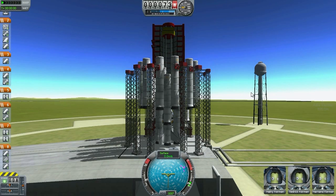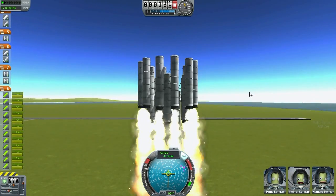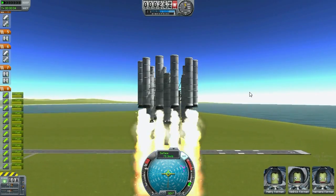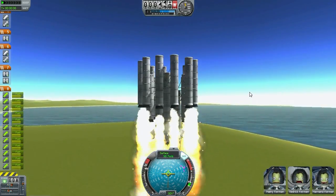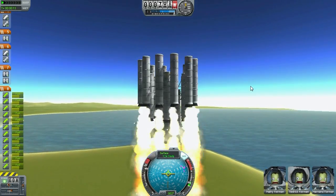Solid state number 5. So I'm going to go ahead and put throttles up just because I'm so used to doing that. Computer controls are on, and 3, 2, 1, go! Baby, go! Haney? Nelric? Neilric is really freaked out. I think that's the most freaked out I have seen a Kerbin.